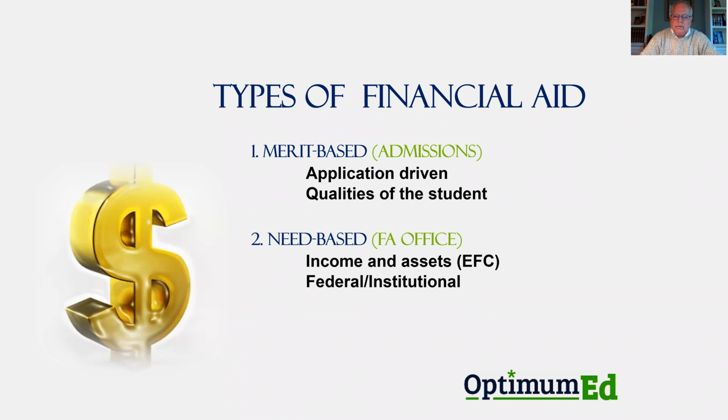And it's application driven. The other side of the coin is need-based, and it is based on income and assets of the parents and the student, and there's a formula that is used to determine the outcome of need-based eligibility. And so the two come together when you get accepted to a college, and they will be sending an offer letter on the heels of that acceptance to tell you what the school is able to offer the student in terms of financial assistance.